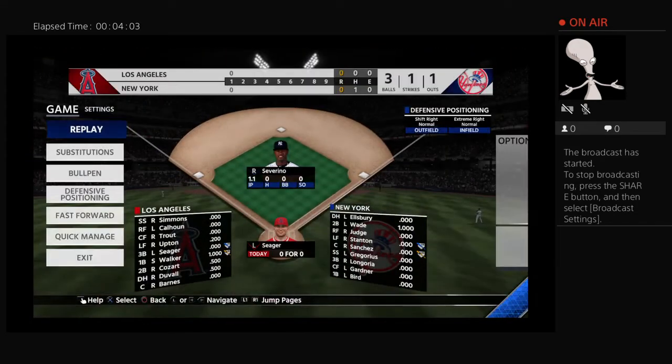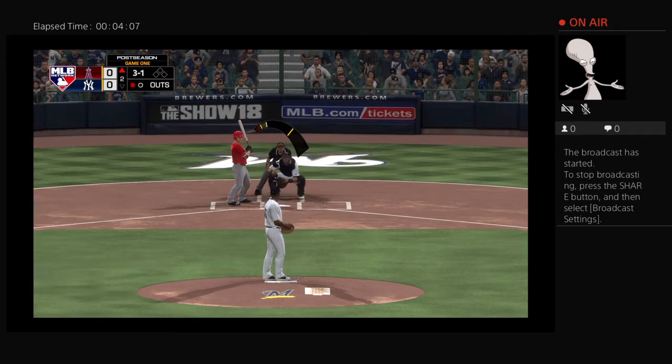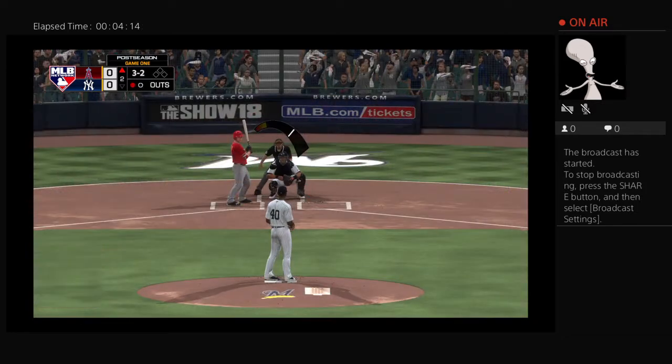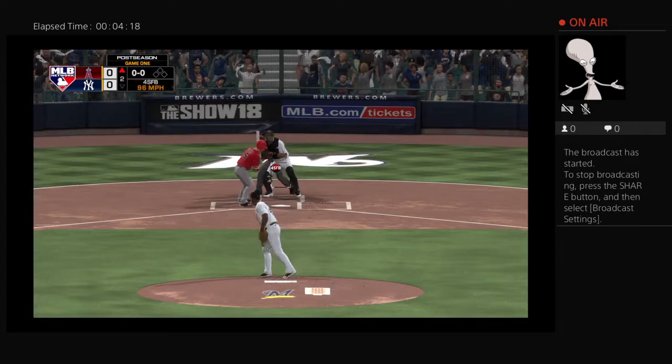3-1 the count now. The 3-1 pitch. Swing and a miss, and that'll fill the count at 3-2. He was able to sneak that fastball by him on 3-1, so now we've got a battle on our hands.